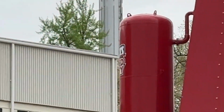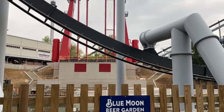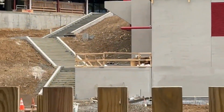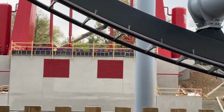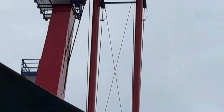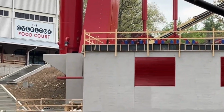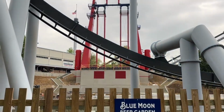There's a sticker, Twizzler Twisted Gravity on the side, and there's one on the opposite side as well. But yeah, that's a lot more cleaner. The stairs you could definitely see now are way more in shape. But more importantly, the vehicles and its cables are now in place. So once they take care of this fence out here, this ride could probably start testing very soon.